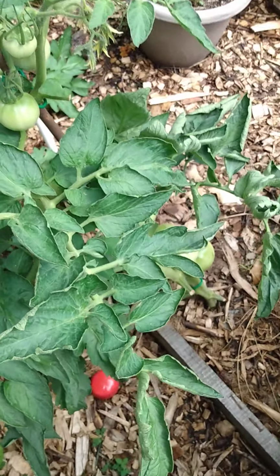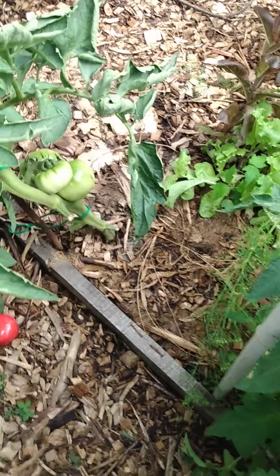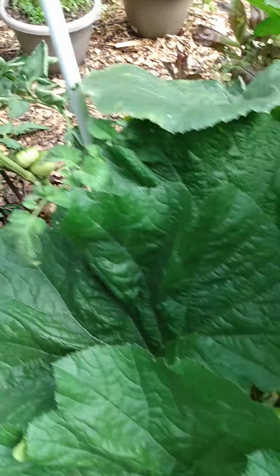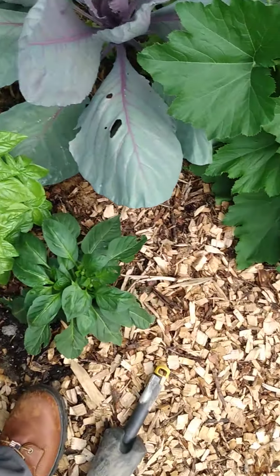This thing got so much sun. Look at that leaf curl. It was really struggling. But got some beefsteaks down there. I'm about to finish up. Don't know if you guys saw my potato plant.